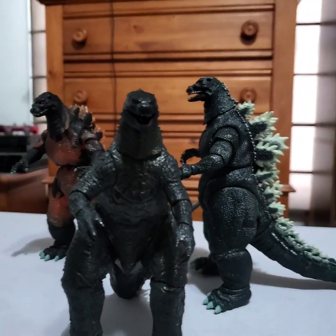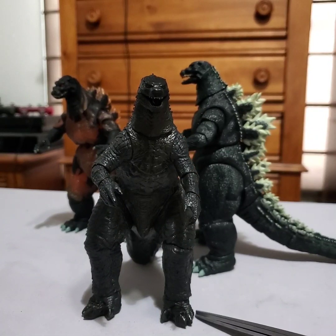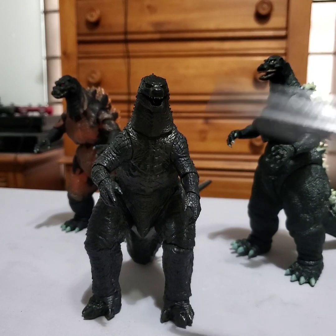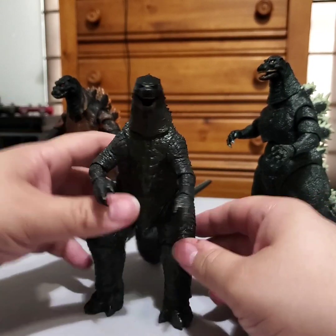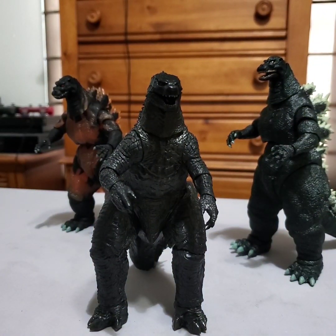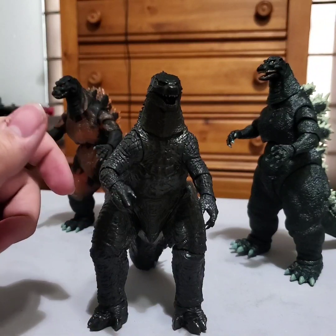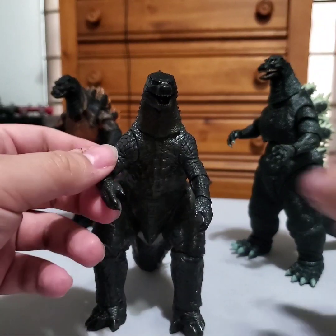And one thing King of the Monsters improved upon was his feet. They made his feet a little bit wider, so they look a little bit more like this guy has. Not quite exact like that, but more akin to this guy's design. So I guess I could have gotten the NECA for the King of the Monsters Godzilla. I just didn't because I saw so many of them that had that googly eye problem, and the ones at my Walmart appeared to have that too, so I just never pulled the trigger on it. Didn't want to deal with it.